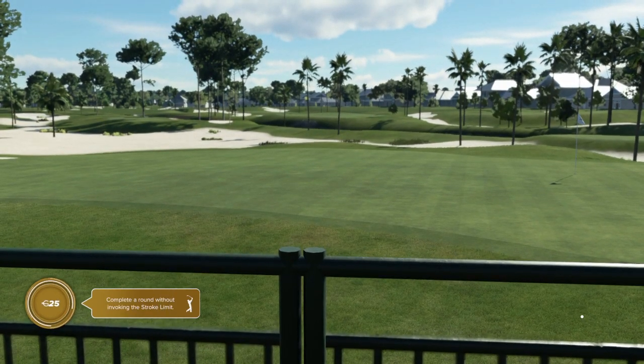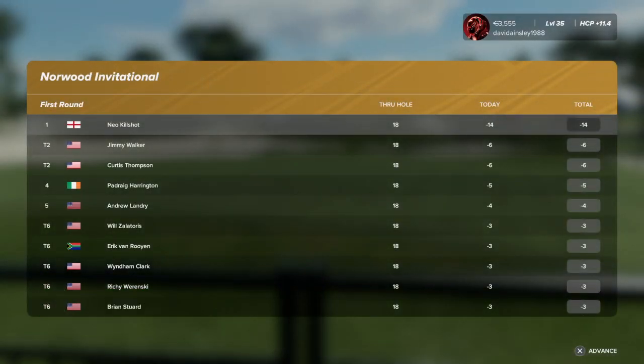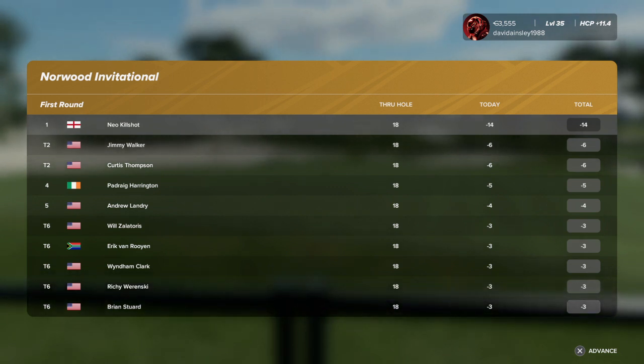So there you have it. In the house, in top spot after the opening round. Everyone likes to get off to a fast start, and they certainly have. It was a lovely round of golf. Lots of golf yet to be played, though.